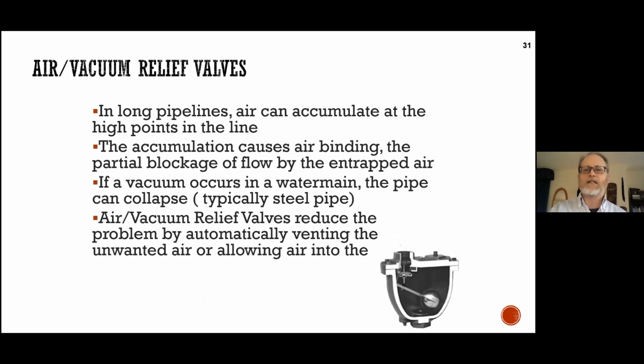So as the system fills up, say it's a brand new water main and you're filling it up, air will escape. And then as the water fills this up and there's no more air, it will lift the float and seal this. It's threaded, so you could actually put another pipe to connect it. And some cities actually brought long lengths of copper pipe and put them out to the side into the boulevard area so that they wouldn't get blocked, because if you bury this, it's not going to work as well.